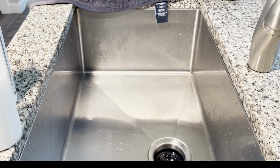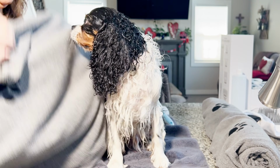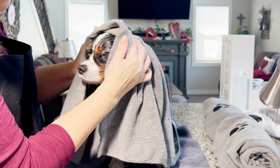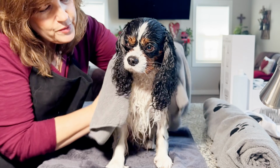On to the next step. I towel dry Charlie as well as I can, otherwise the blow drying can take forever. And with this colder weather, I want to make sure he's as dry as I can get him. I use these special dog towels. I like them for several reasons.